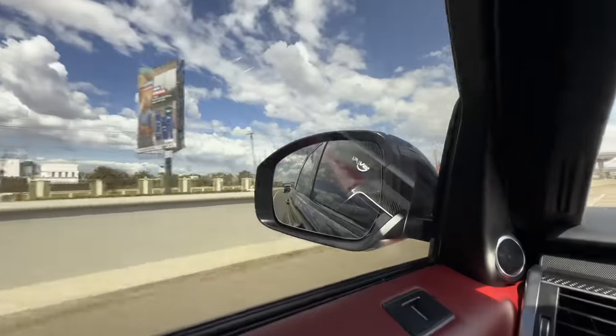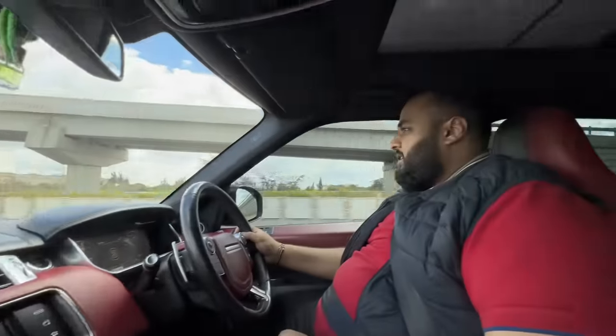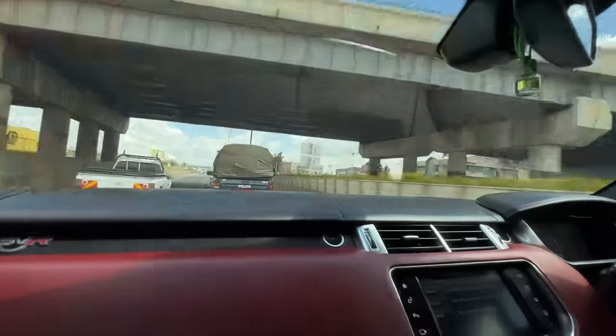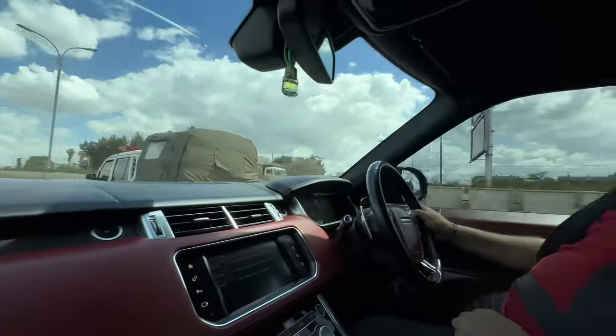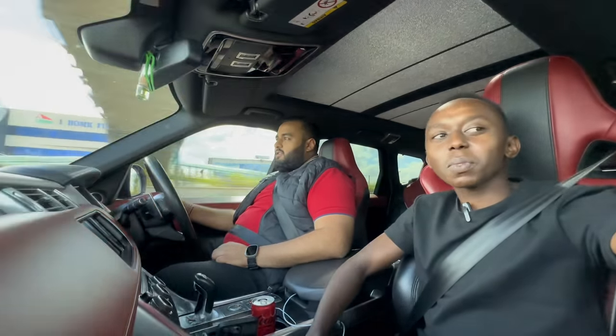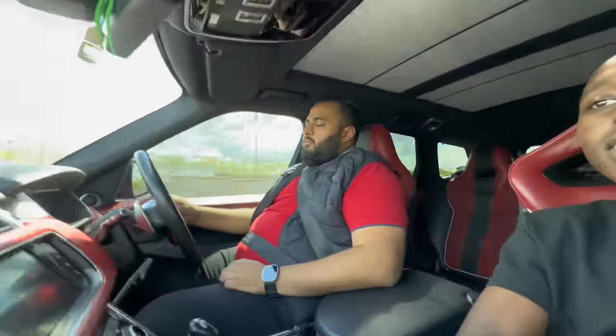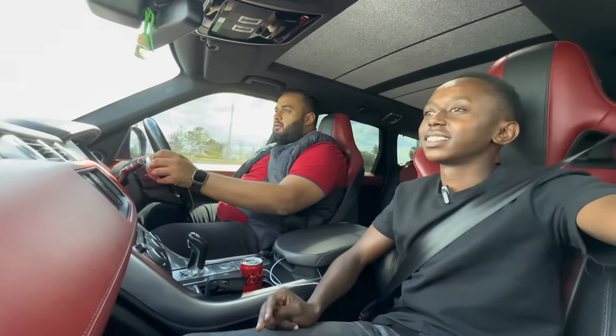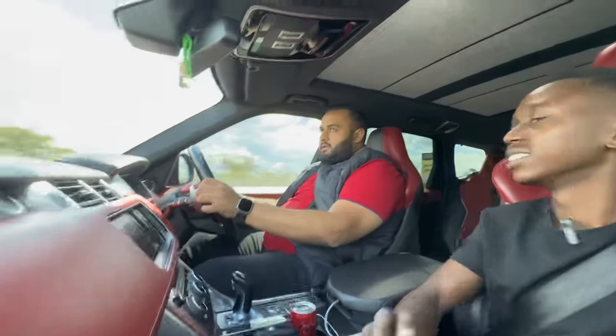Jeez. There's a cop behind us. Was he trying to chase me? Chase is a race, bro. He's trying to chase us, but we're just enjoying with him. He's coming fast, so I gave him way, but now he's sort of saying thank you. You gapped him. I'm so sorry, because of your car, man. The car is very loud. Here's the cop again.